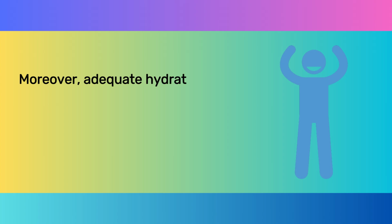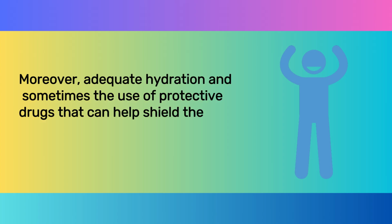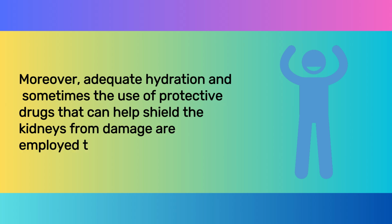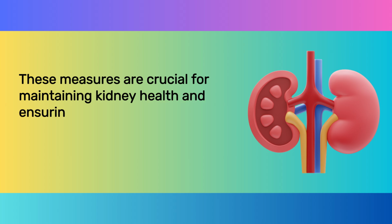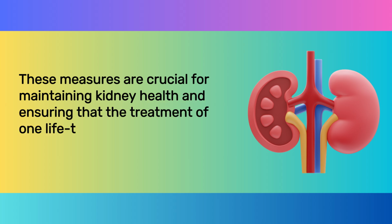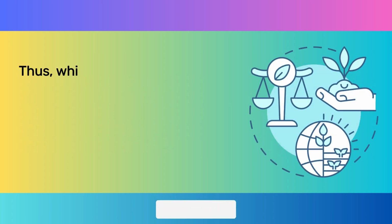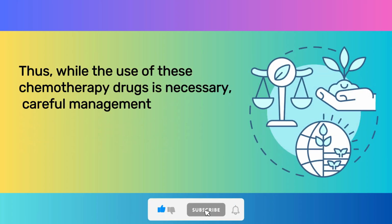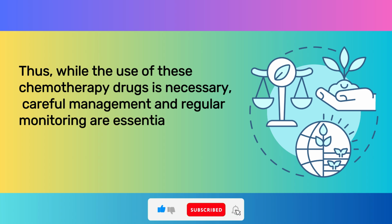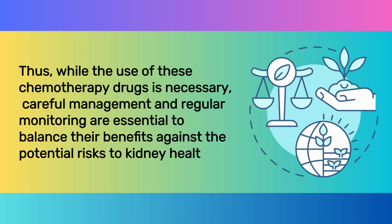Moreover, adequate hydration and sometimes the use of protective drugs that can help shield the kidneys from damage are employed to manage the risk. These measures are crucial for maintaining kidney health and ensuring that the treatment of one life-threatening condition does not lead to another. Thus, while the use of these chemotherapy drugs is necessary, careful management and regular monitoring are essential to balance their benefits against the potential risks to kidney health.